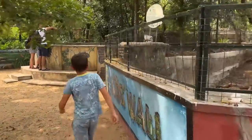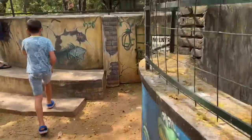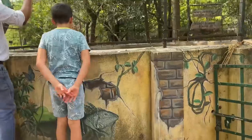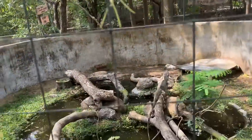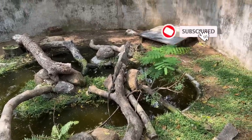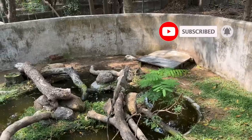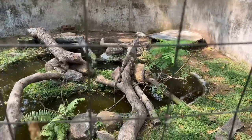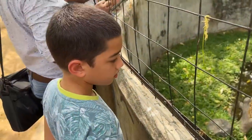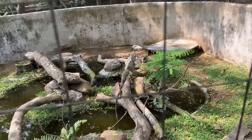What did that see now? It's a green iguana here, guys. Where? There, right on top of the log. Oh, yeah, here. Oh my god, massive iguana! I'm sure it will hear you, Arjun. Lizard! Iguana.